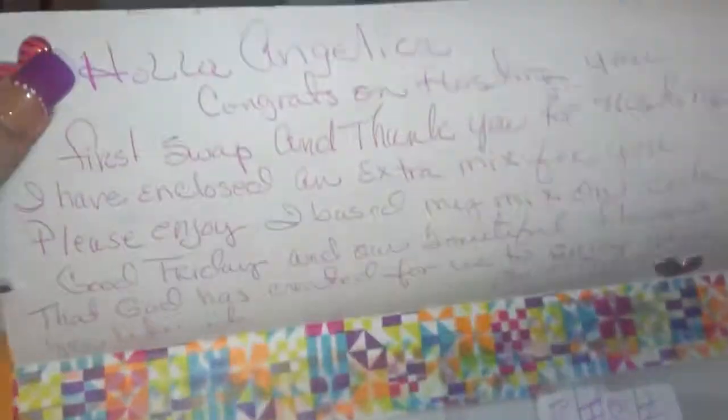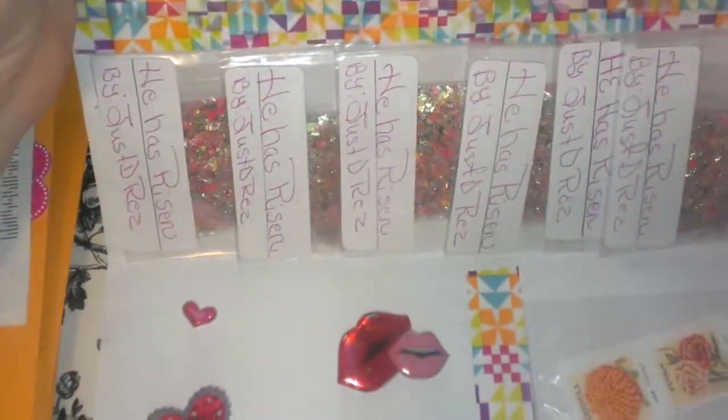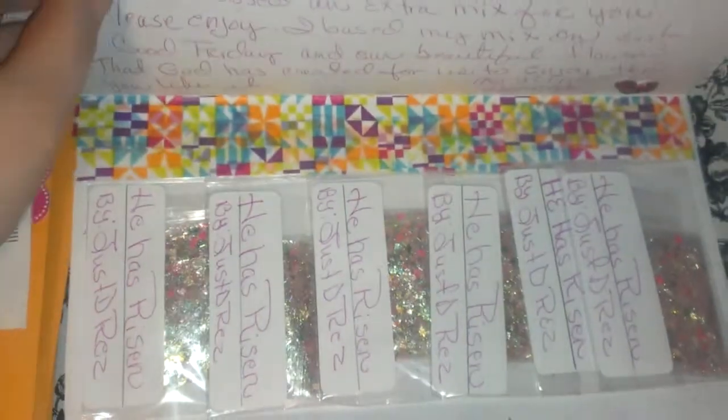Anyway, look at these beautiful hearts. Where'd you get these? These are so pretty. These corazoncitos muy bonitos. Oh, he's super gorgeous to be safe. Oh, thank you. Okay.